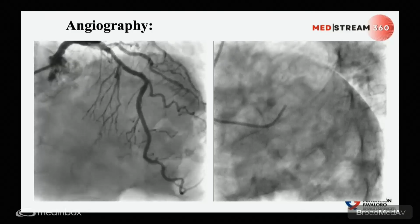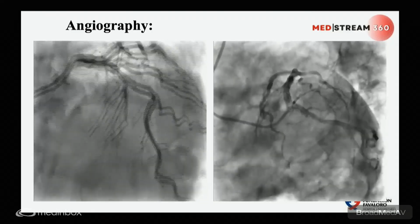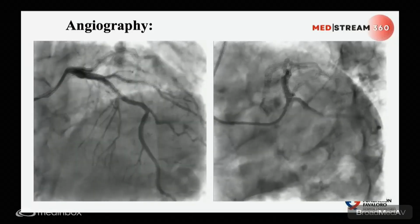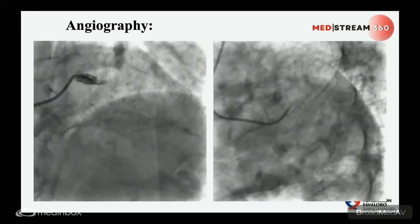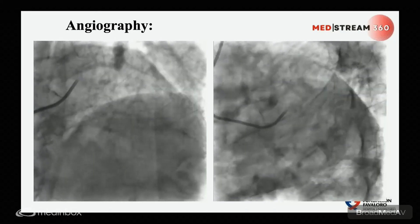So this is the left tree with a normal left main with some calcification, but no significant lesions. Also for the LAD, which is tortuous with probably a mild lesion, no more than 20% after this huge second diagonal branch. And next.